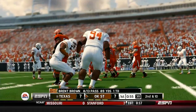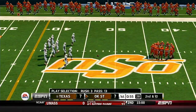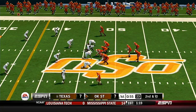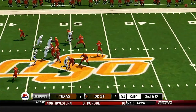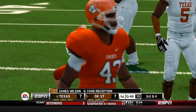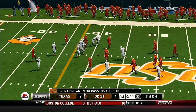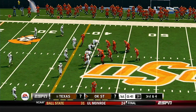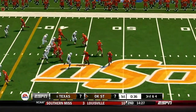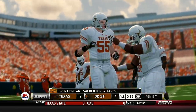Throws quick to the receiver, and it falls incomplete. That makes it second and 10. From the 47-yard line, it's second down. Throws complete, and he's stopped immediately. And he tackles him hard at the 48.